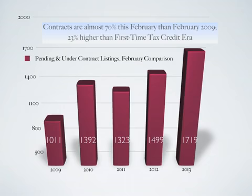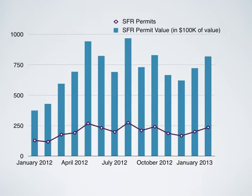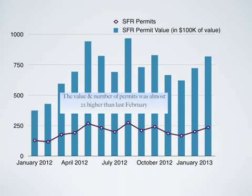That number is 70% higher than it was in February of 2009, and it's still 23% higher than the artificial market of the first-time buyer tax credit. Here's permit activity. Do you see a pattern? Things are going up. Just like last month, we're at almost exactly a 100% increase in the number of single-family permits compared to the same month the year before, and a 100% increase in the permit value from 1 year before. And is this trend local or national?